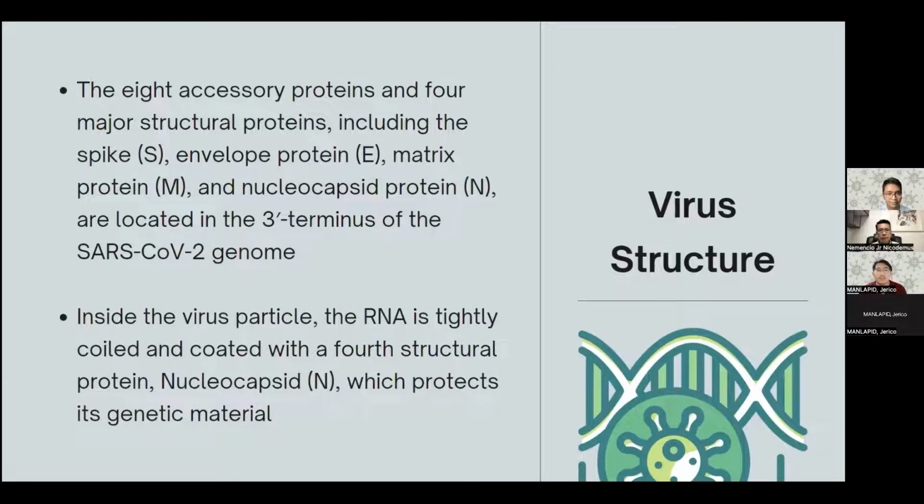The 8 accessory proteins and 4 major structural proteins, including the spike protein, the envelope protein or E, the matrix or membrane protein M, and nucleocapsid protein N, are located in the 3' terminus of the SARS-CoV-2 genome. The S, M, and E proteins are embedded in the outer membrane and give the virus its distinct shape and structure, while the spike protein plays a very essential role in binding to receptors on the host cell and is crucial for determining host tropism and transmission capacity, mediating receptor binding and membrane fusion. Inside the virus particle, the RNA is tightly coiled and coated with the fourth structural protein, the nucleocapsid, the purpose of which is to protect the genetic material of the SARS-CoV-2 virus.